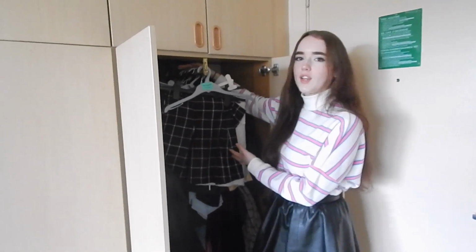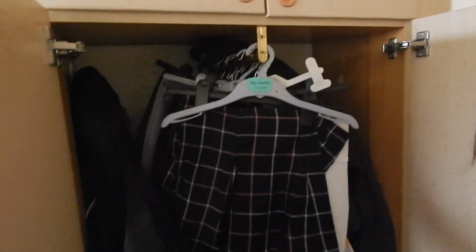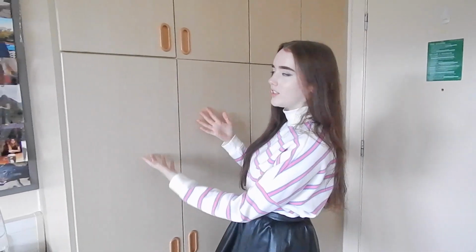Except I would just like to point out this way of hanging. It's ridiculous. I don't know who decided to make it so that it goes back like that. Very inefficient. Now coming over to the next ones.